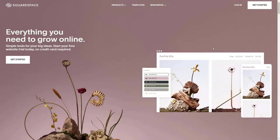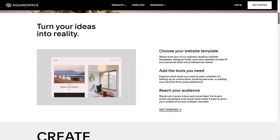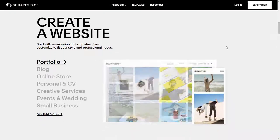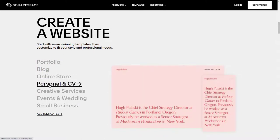Having a dedicated band website is essential for musicians looking to promote their music, get gigs, and reach new fans. Studies show that official band websites are the main driving force behind increasing fans and sales. But with a tight budget, creating a killer site isn't always easy.